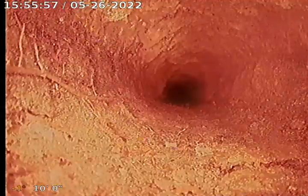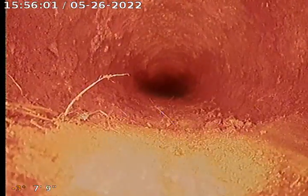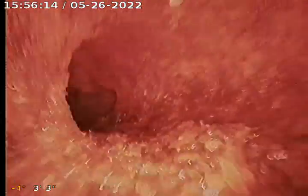Get a little bit of dry here. And again, this is at the end of the line, so it's going to be a little dry in this area. There's no water running. And make a little bit of turn, and that's possibly our tie-in for the upstairs. And we make a little bit of a turn, and heading back towards our cleanout. And we're going to come up and out of our cleanout, and that will conclude our video waste and sewer line inspection.